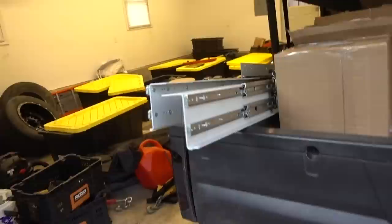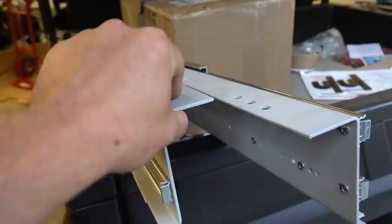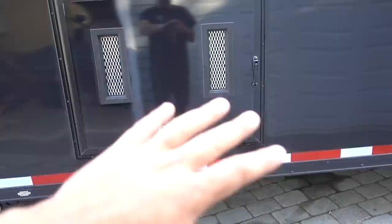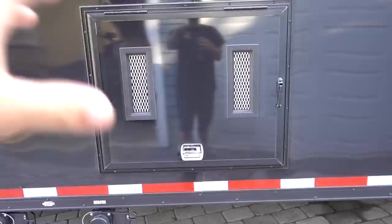Mark is going to help me look at these slides, how we can configure these the best, seeing that it's a little tricky just because the generator that we got is pretty much the exact width, and that's really because they're meant to just be in there and bolted in with the floor cut out. They're not really meant to be on slides, so this box is just a little bit kind of small.